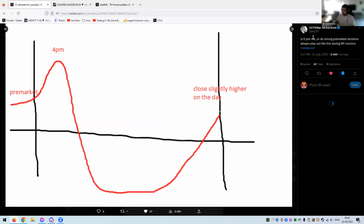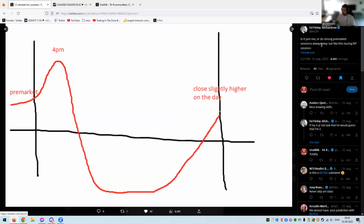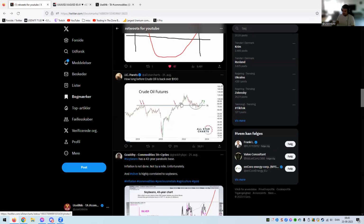This one right here, is it just me or does a strong pre-market session always play out like this during the New York session? And if you're a gold and silver investor, you know pre-market looks fantastic, and then the Comex is opening, and then you see the big drop again. So spot on, dead on.